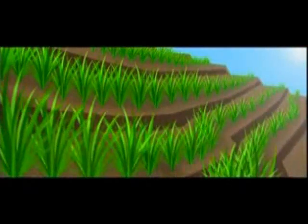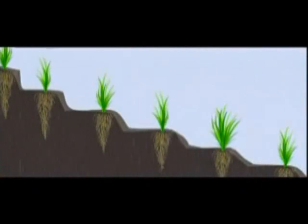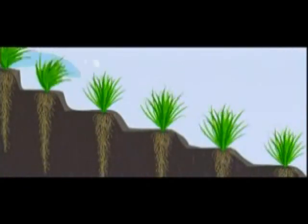Covering bare farmland with grass or dried vegetation, terrace farming in hills, and building embankments along river banks are some other methods.